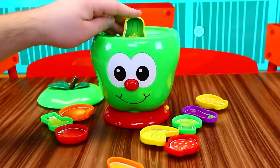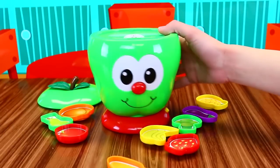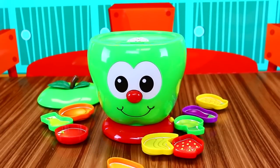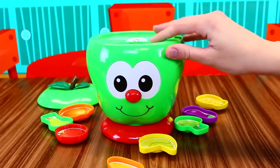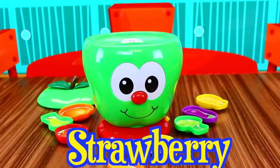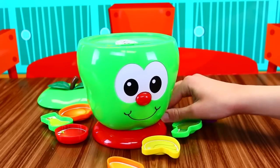Oh, I mean, this isn't corn. Yummy. Another food item. Then here I'll do one more. Thank you. That was a red strawberry. Are you having fun? I am too. Another food.